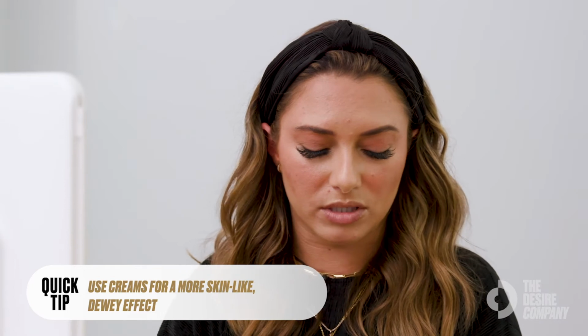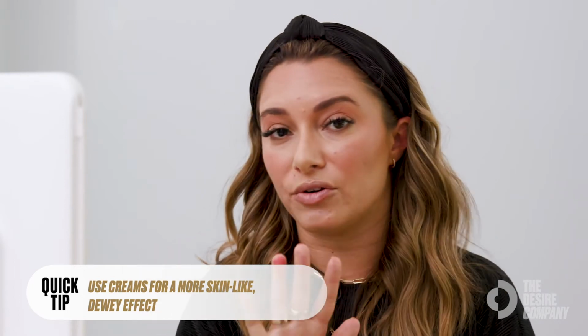And then you can blend it up a little bit. So you put it on the apples of the cheeks and bring it up. I also put this on my eyes. It's a little cheat to just wake you up. Then if you want it to look a little bit more like skin, I have a cream blush as well. This is from Kosas. It's called Velvet Melon. And it's a great just peachy tone.